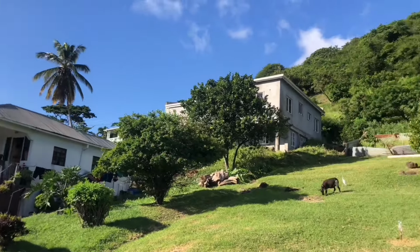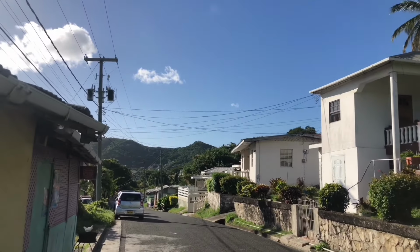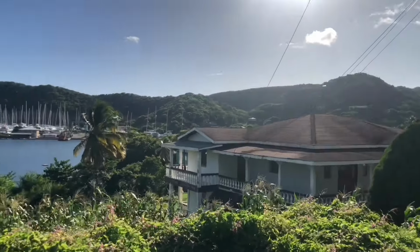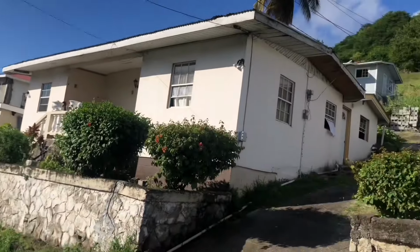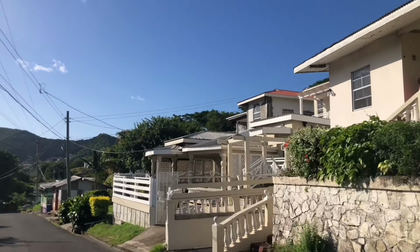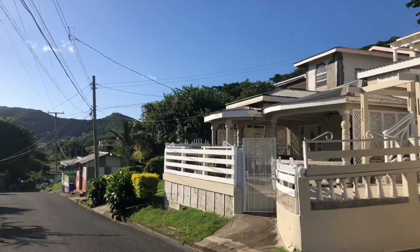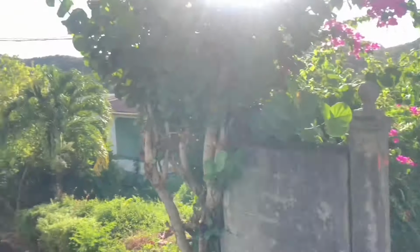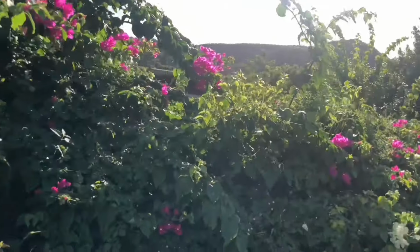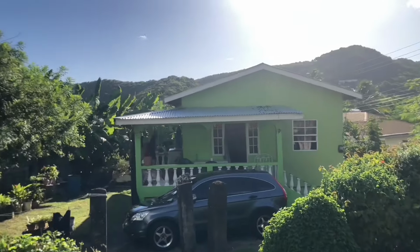Houses over this side. Pretty. Another one over here. And over here, another beautiful house. Oh, more bougainvillea flowers, another shop, and a beautiful greenhouse over here.